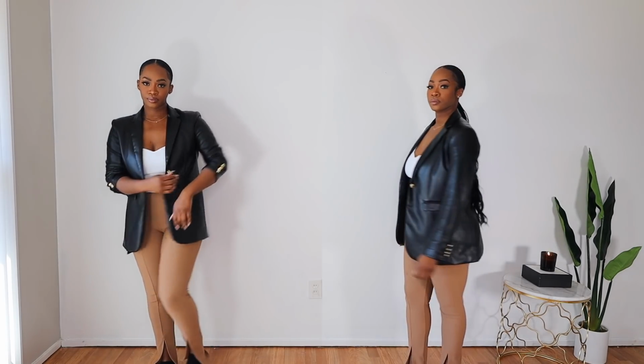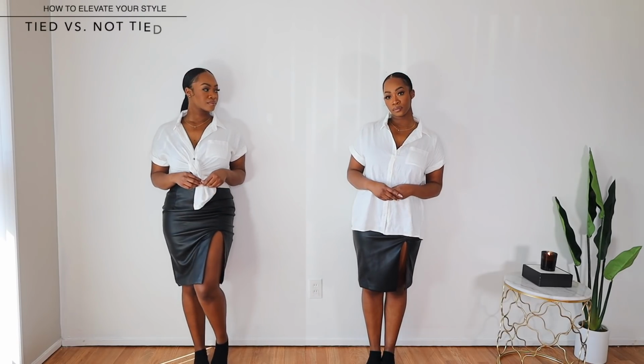So things like tucking in a shirt on one side or in the middle, folding up a sleeve or pulling up your sleeves, folding the bottom of a pant to throw a little razzle dazzle in there. Things like that, for me, help me to elevate my look.